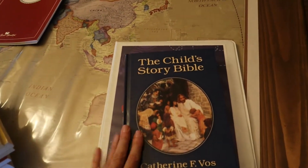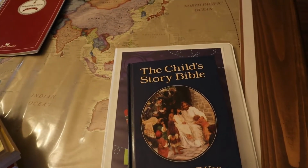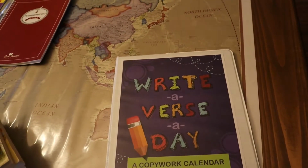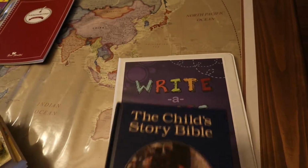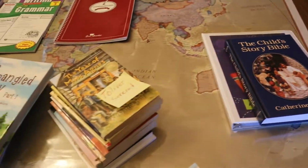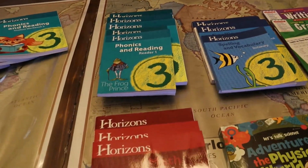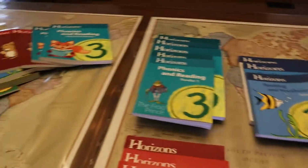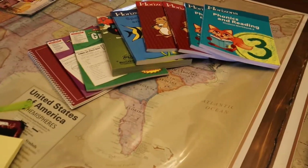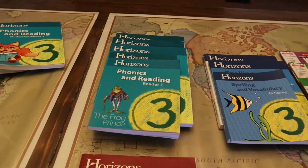But when that's done, then we're going to just go through the Child's Story Bible. This is a great Bible. We'll go through that in a minute. And a write-a-verse-a-day copywork calendar. So there's our overview. So now I will go through everything with you and let you know how it all works and comes together. And this is just the extra books for Isaac here, or Noah, whichever, because we have 2 of them. So now we'll go through each individual subject.